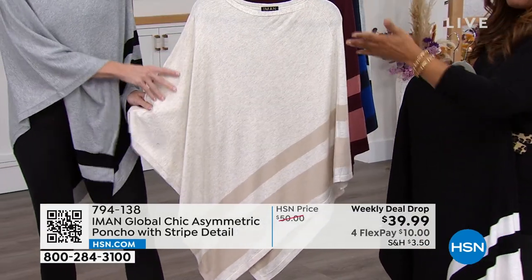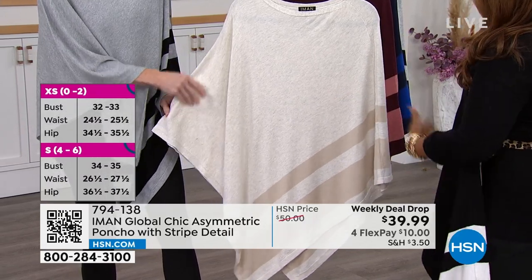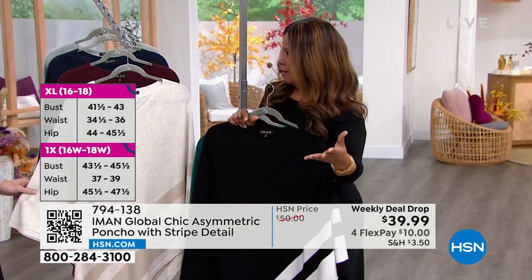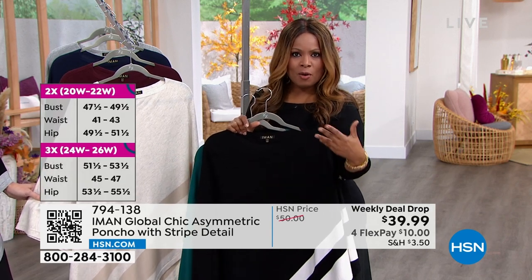right? Exactly. And it's forgiving, it's generous. And it's such a nice gift. Like, it's something that a lot of people may not even have. This is so updated and it's current. It's the right sweet spot price to give as a gift, right? Absolutely. It's around $40. And all of our weekly deal drops we're offering on FlexPay.